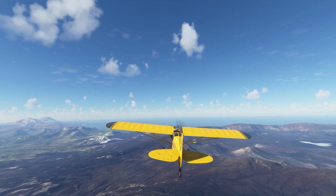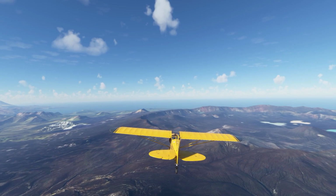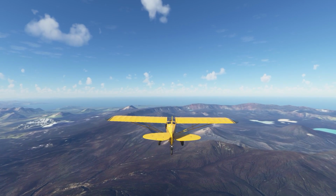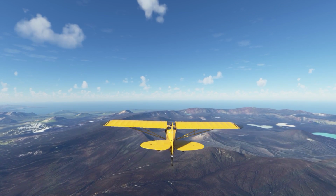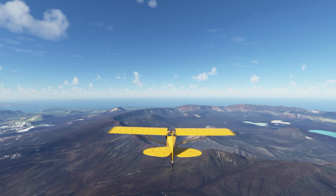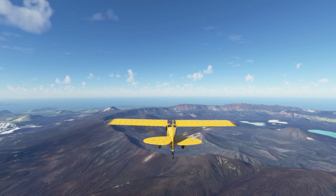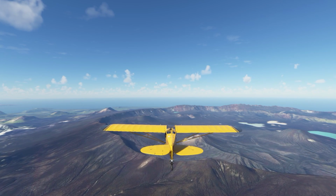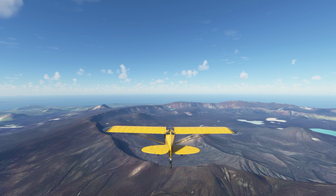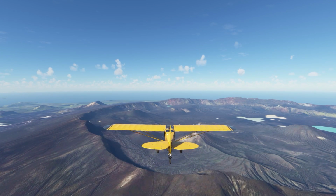That huge depression you see off to the right of the aircraft is the Okmok Caldera. This caldera measures 5.8 miles wide and truncates the top of a very, very large shield volcano. Fortunately, the volcano is currently rated by the Alaska Volcano Observatory as Aviation Alert Level Green and Volcanic Alert Level Normal. These are the best. Oh yes, and this is the thing we're fixing to fly down into.